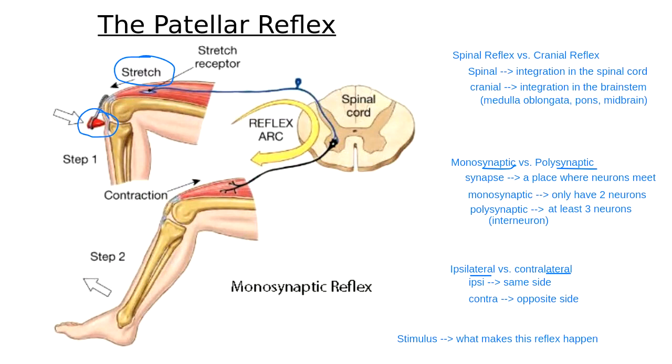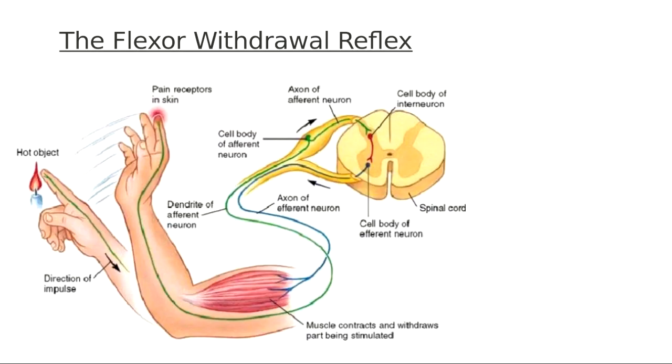All right, next reflex. We need to go through and classify this the way that we did before. So let's start with our classifications here. Is this reflex called the flexor withdrawal reflex? Is this reflex a cranial reflex or a spinal reflex? Can we tell from our picture? What kind of reflex is this?